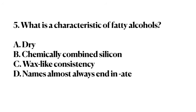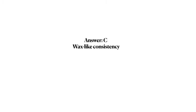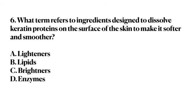Number 5. What is a characteristic of fatty alcohols? A. Dry. B. Chemically combined silicone. C. Wax-like consistency. D. Names almost always end in 8. Answer C. Wax-like consistency.